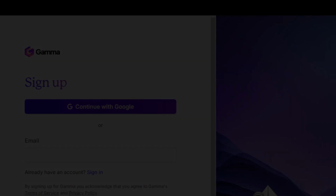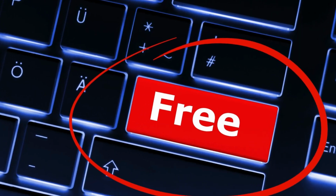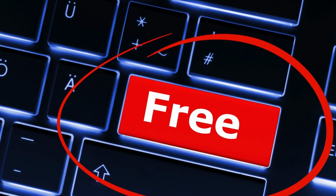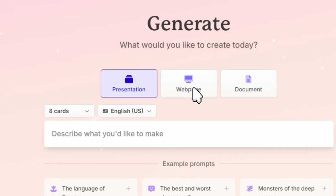All right, the first step is to head over to Gamma. You can sign up quickly with your Google account or email. Super easy. With Gamma, you can start for free, and if you need premium features, it's just $8 a month. Now that we're in, click on Create New and select Website. This is where the magic happens.